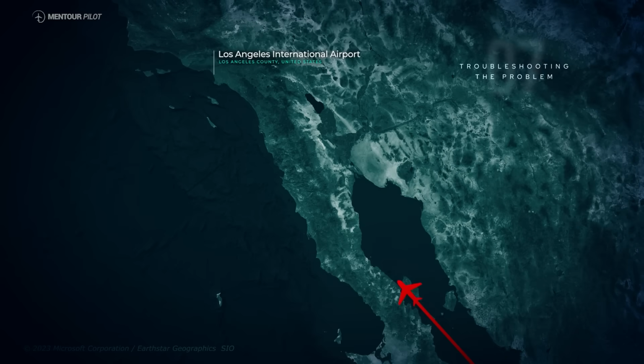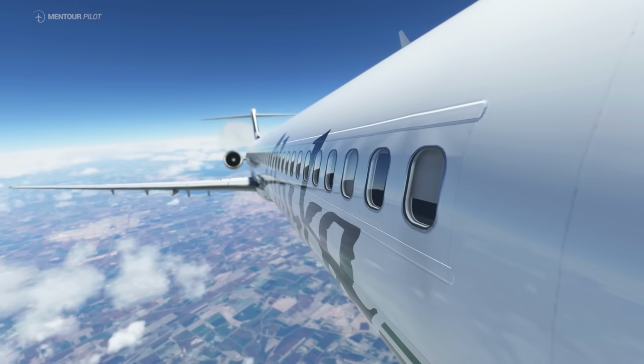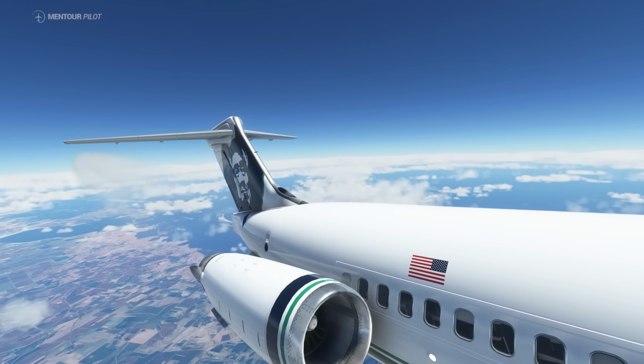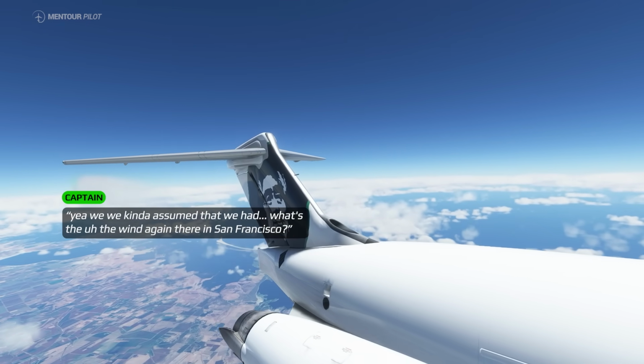The pilots decided to continue following their route until they got closer to Los Angeles and then divert. This way they could burn a little bit more fuel to reduce the landing weight and speeds, and it would also allow them more time to continue troubleshooting and make a plan for their arrival.